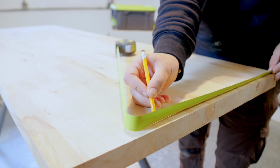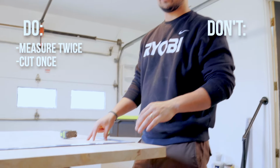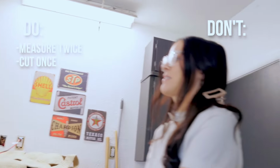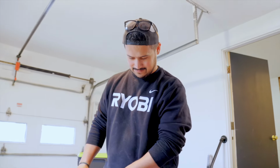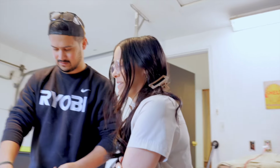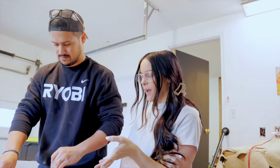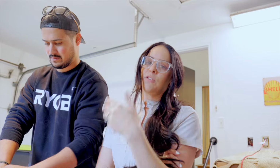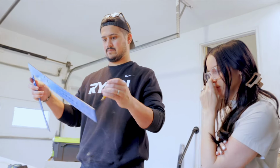Alright, so this is the butcher block. Very expensive, so you don't want to mess this up. So measure twice, cut once. Or don't do what Kelsey does. Kelsey measures once, cuts like 3 or 4 times. Yeah, I just cut off a little bit at a time so I don't overcut it. Can't do that with butcher block. The butcher block is going to be not only for the countertop of the lower cabinet we're doing, but it's going to be for the floating shelves as well. It's just like a nicer, thicker wood that's going to look nice for shelves.